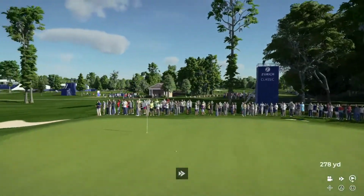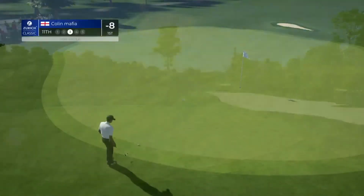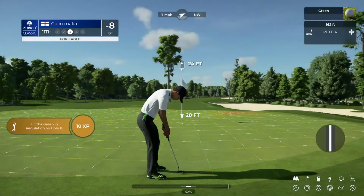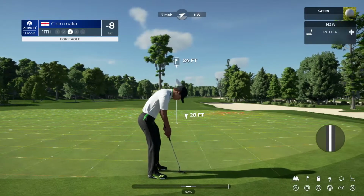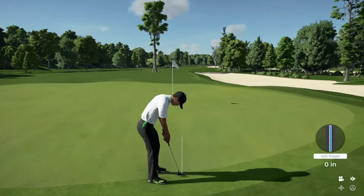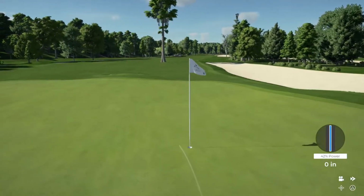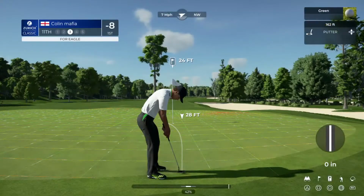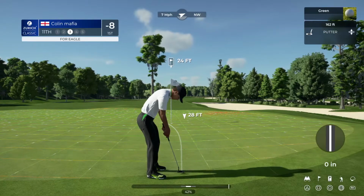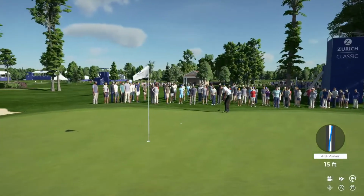It's a brave one. Driver off the deck. Ooh, like it. That's a good-looking shot there. All right, John. How's this putt looking? Well, it looks like it's about 24 feet to the cup from here. Go in.